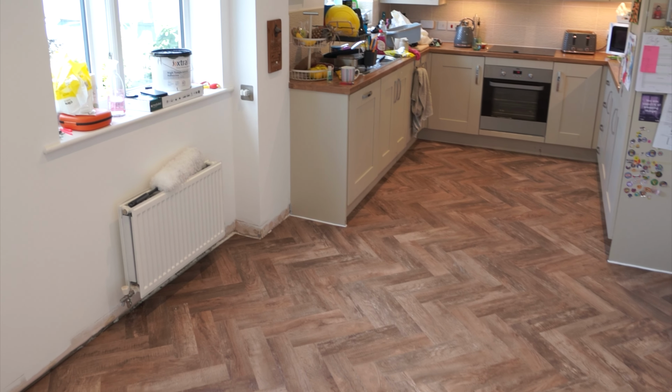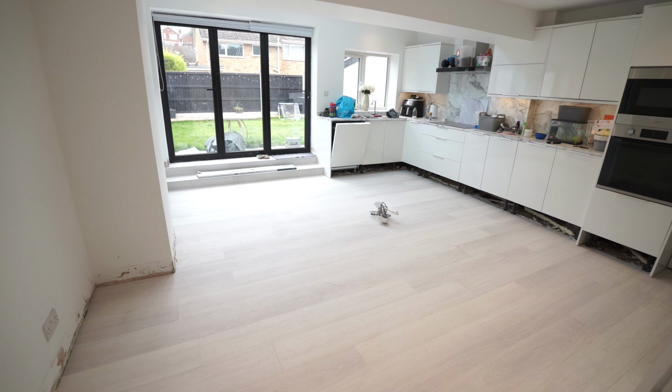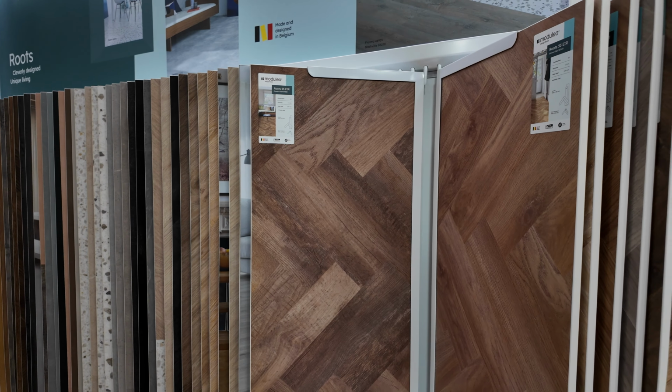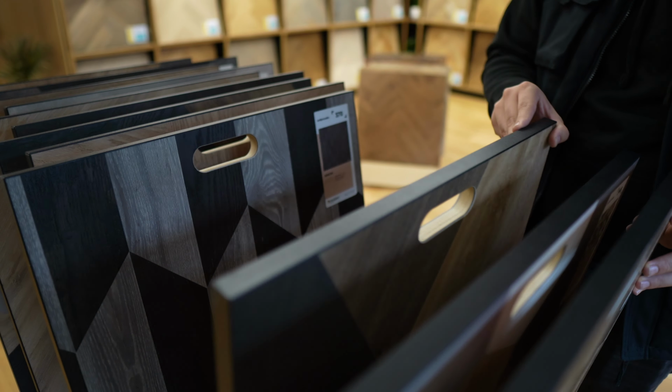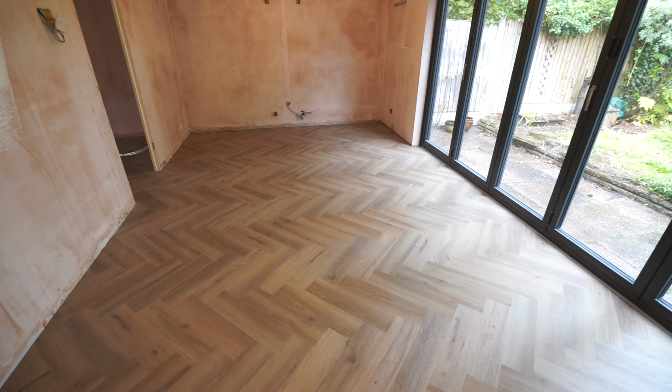But LVT isn't just about toughness. One of the biggest draws of LVT is its versatility in design. Whether you're going for a warm look of hardwood, the sleekness of stone, or even a modern tile pattern, LVT has you covered with realistic textures and patterns that mimic natural materials.